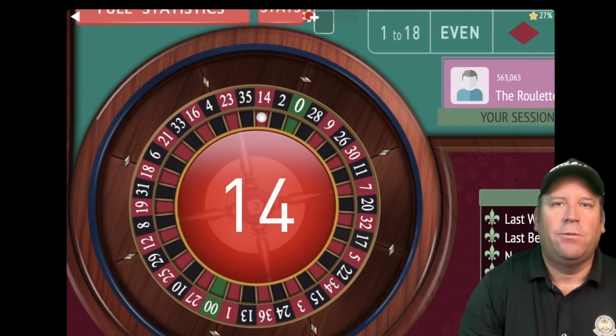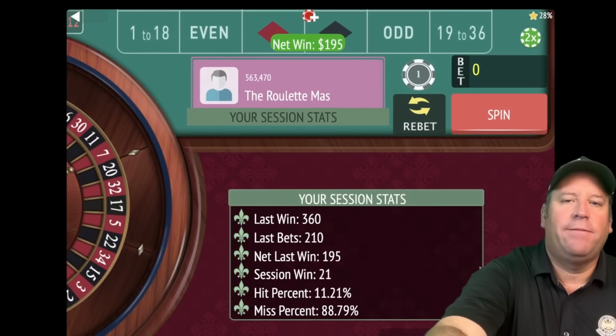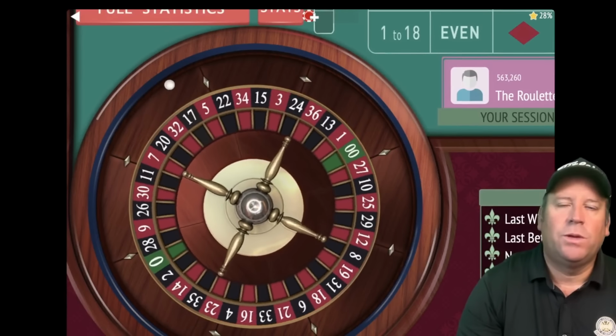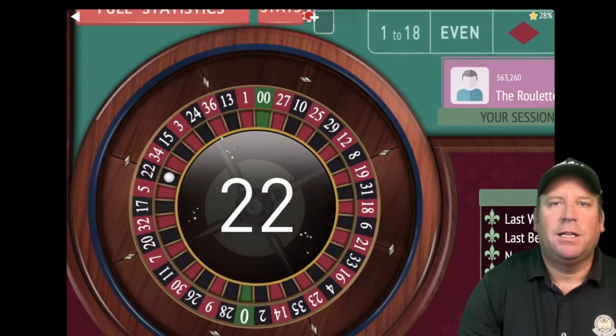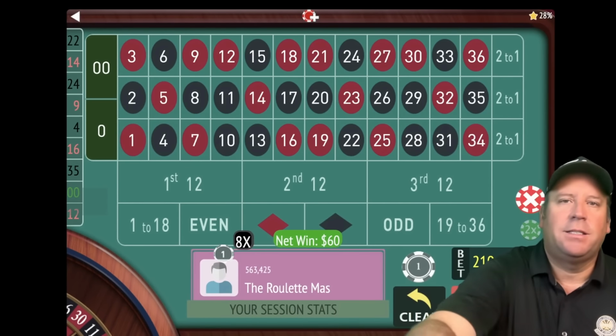That's a 14 red. That's a good one. We've been waiting. We're up 195 now. We're not in session profit though. And that only happens with jackpots if you go a long time without winning. So let's see if we can get at least one more win here. That's a 22 black. That's a nice $60 win.